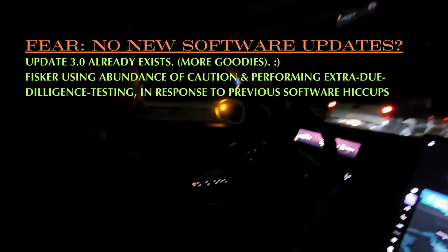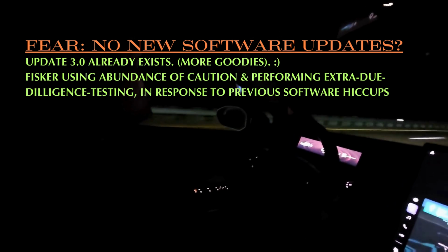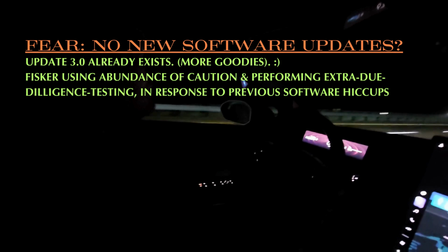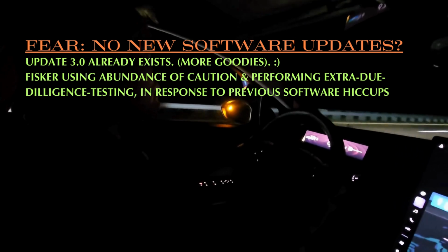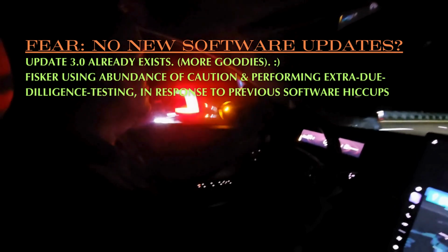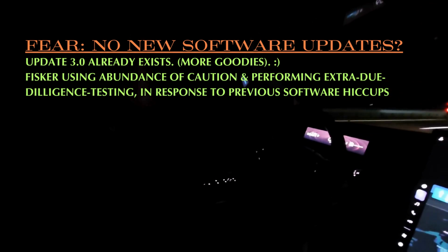In the beginning, the plan was, let's give Fisker Ocean 1 owners the software first, and they can be guinea pigs, because they were okay with it, or at least the ones who were, and I was. But they chose that they want to test it more so that there'll be less bashing.